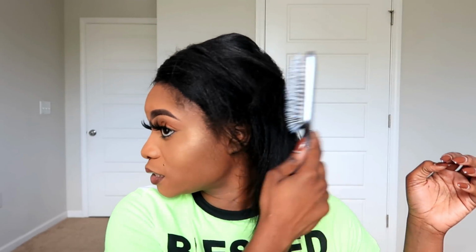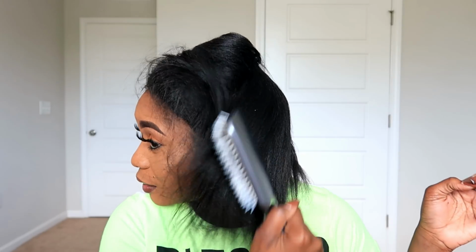But let's go ahead and take out this wrap. See, I feel like I didn't do a good job straightening it. I mean, it smells good though, so I don't know. I don't really do my hair, so don't judge me, y'all. I don't really straighten it, I should say. So this is what she is looking like.